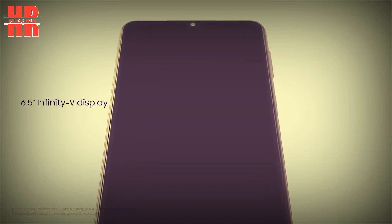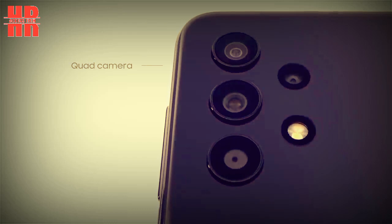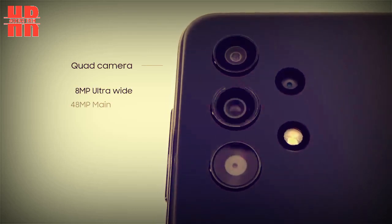This phone packs 6GB RAM and 128GB internal storage, which makes sure to give you enough storage to store all your files and photos safely.